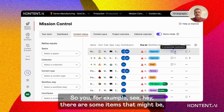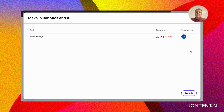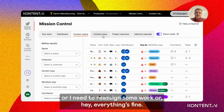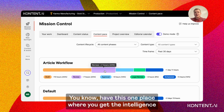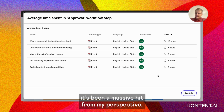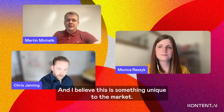So you, for example, see, hey, there are some items that might be critically delayed. That's the area where I need to focus my attention, or I need to reassign some work, or hey, everything is fine, I can still have 15 minutes for my coffee. So have this one place where you get the intelligence about your content operations. And it's been a massive hit from my perspective, based on the conversations I had with the clients, and I believe this is something you need to demarket.